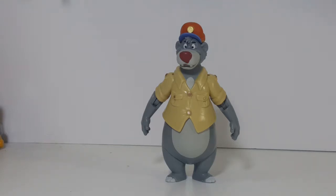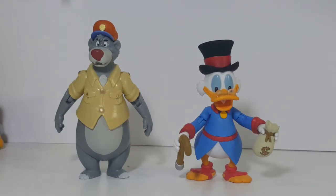Now let's go ahead and compare him size-wise to the Funko collectible action figure Scrooge McDuck. As you can see, Baloo the Bear did not come with any accessories whatsoever. He is quite a bit taller than Scrooge. Even with Scrooge's hat on, he is quite a bit bigger. Which is to be expected, you know. Bears are generally bigger than ducks.